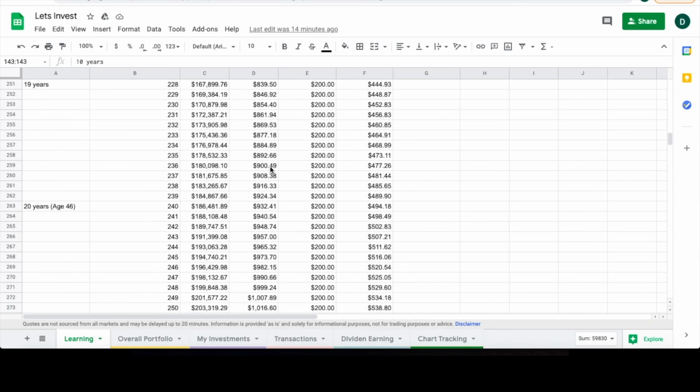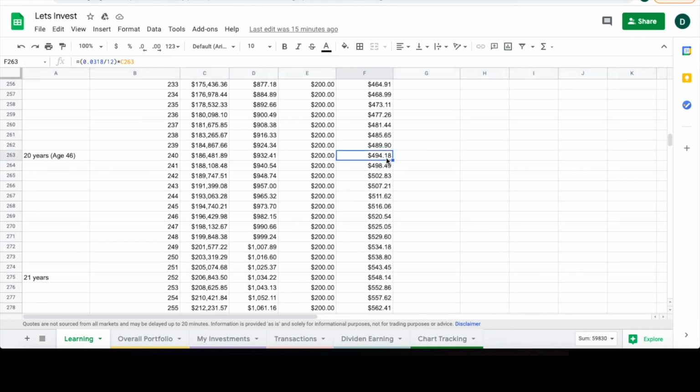So if I go an extra 10 years, this puts me at 46 years old. I'm at $186,000, which is fantastic. That's huge growth. And now I'm getting close to $500 every single month. That's pretty fantastic. That's a lot of growth. And I get to take that extra money. I get to put it back into my company. I'm not stuck and waiting on the economy to go up or down to have more money.